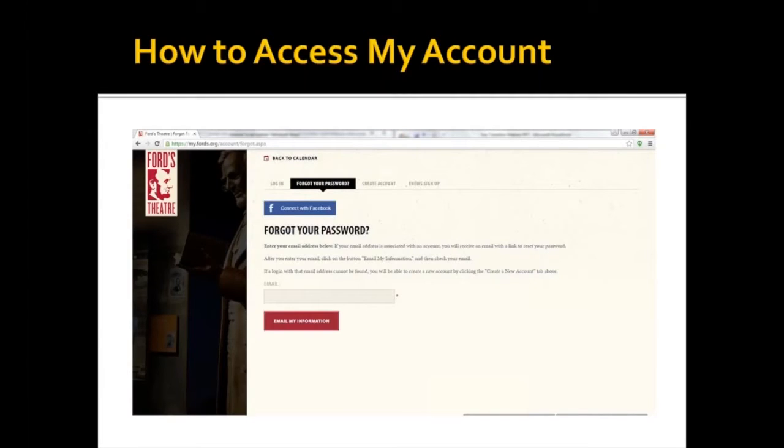On this page, you also have the ability to create an account. For those of you that need a login set up or have never purchased tickets with us before, you can of course use the create an account function to set up an account in our system. The final option, the fourth tab at the top of the page, lets you sign up for our e-news, which is our email newsletter that goes out a few times a month.